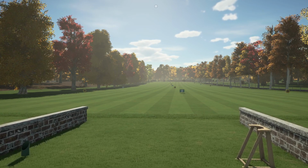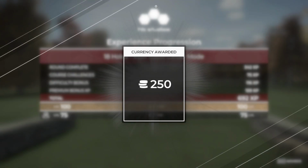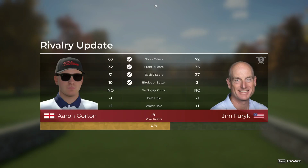Lots of good stuff in there. Still needs to clean up on some of the mistakes that were made out there. But all in all, a nice, solid week all around. And this will definitely give them confidence heading into the next event.